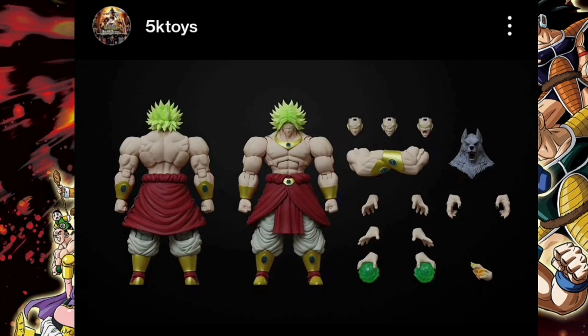What are the odds that y'all happen to, out of the blue, have your Adult GT Goku ready, or just announce it out of nowhere, something that people wasn't asking for, and then they reveal Kid GT Goku. Things that make you go, hmm.